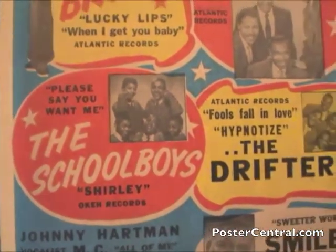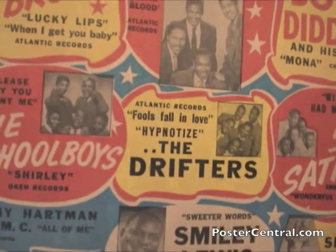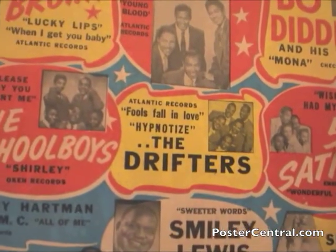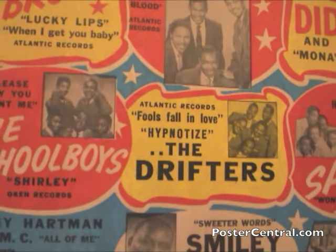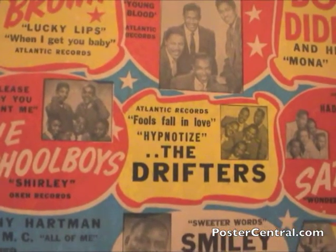Next to them, you've got the Drifters, obviously a very well-known name in rock and roll history. Fools Fall in Love was recently a top 10 record for them, but Hypnotized, which by the way is supposed to have a D on it, but they left it off on the poster, Hypnotized was their follow-up 45, and that unfortunately did nothing, it just sort of flopped.